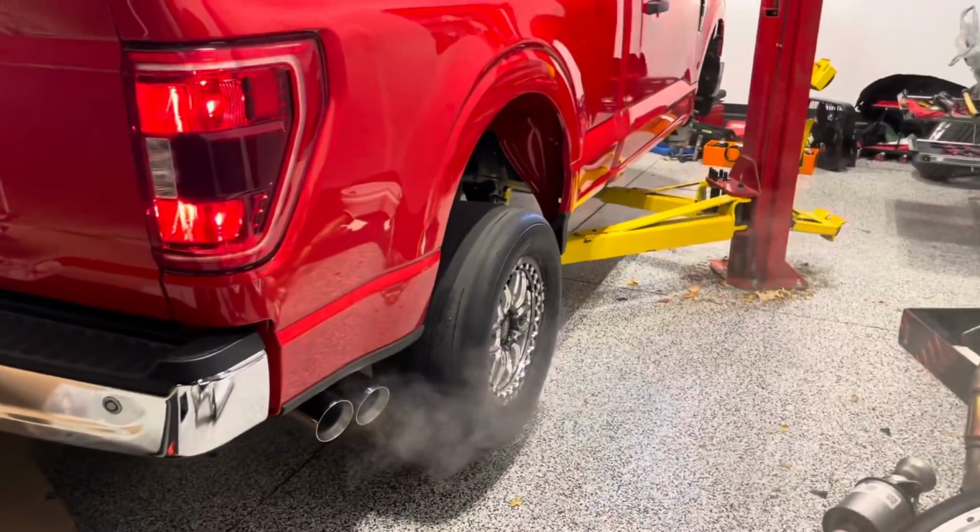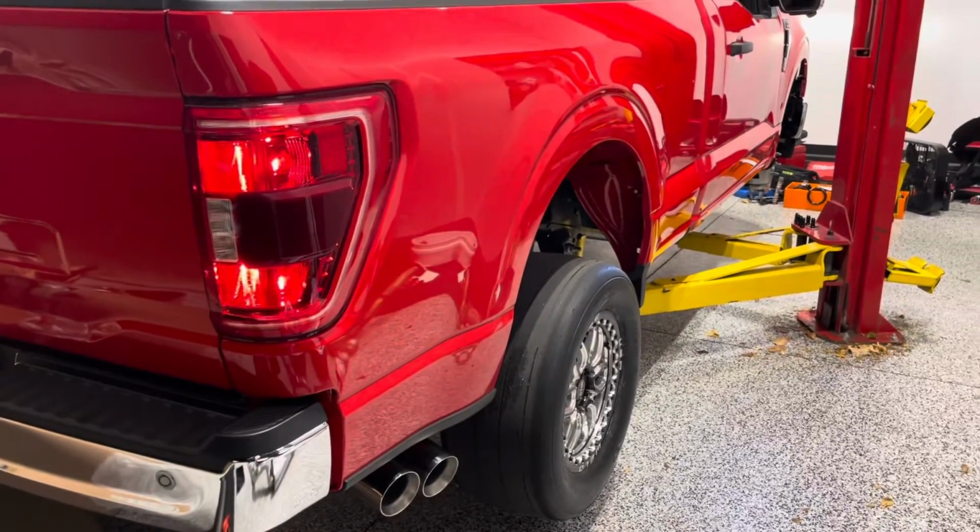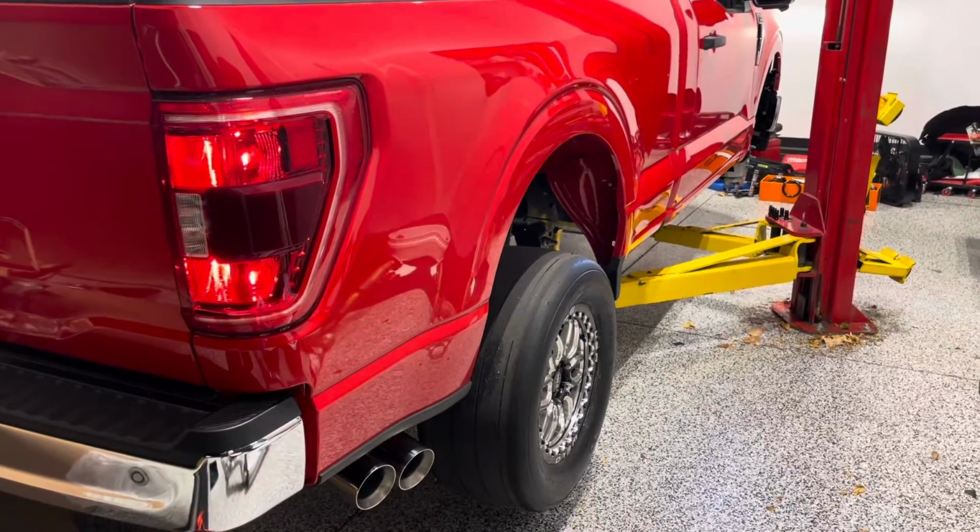See, it's got a nice throaty sound. The exhaust system sounds really, really good. Really happy, really thankful to the guys at LTH hooking us up with the system.